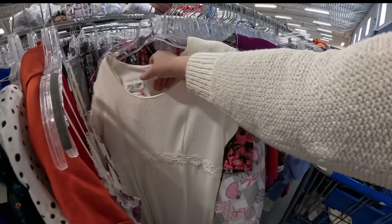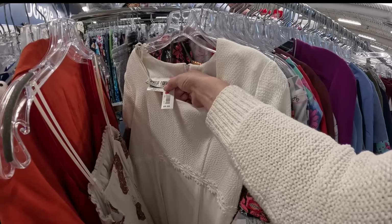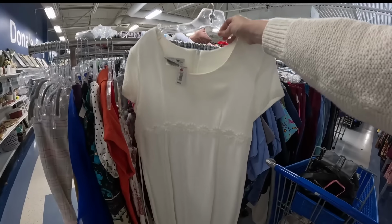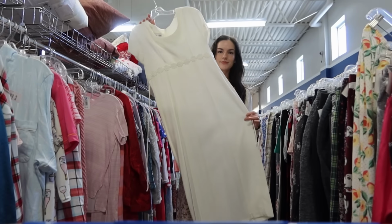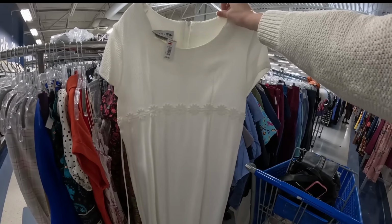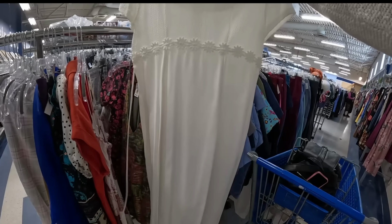Lastly, I have this gorgeous vintage dress from Buy to California. It's a size 11. This one is $10, but I am going to grab this because I could see somebody wearing this for a wedding dress. You have these daisy florals around the waist, and then you can also tie it in the back. This one is really beautiful, and again, somebody can wear this on their wedding day. I'm probably going to price this one for $60.